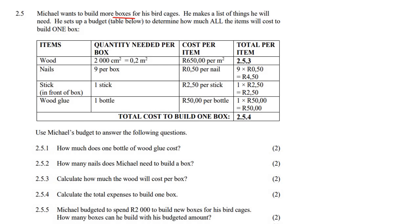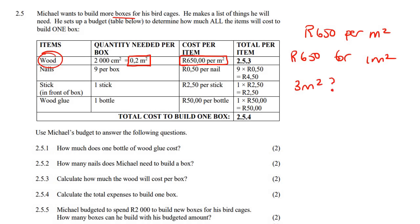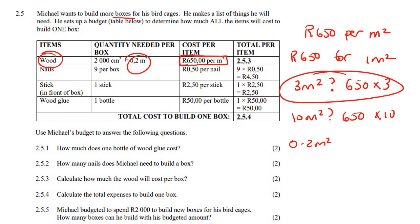Okay, so the amount of wood that he needs is 0.2 meters squared and the price is 650 per meter squared. So think about this. If they're charging you 650 Rand per meter squared, what does that mean? It means 650 Rand for 1 meter squared. So what would happen if you have 3 meters squared? How much would that cost? Well, that would be 650 multiplied by 3. What if you had 10 meters squared? Well, 650 multiplied by 10. So then what if you have 0.2 meters squared? Now all of a sudden people are like, should we divide? No, look how we multiplied.